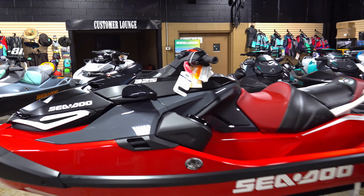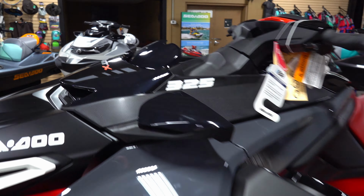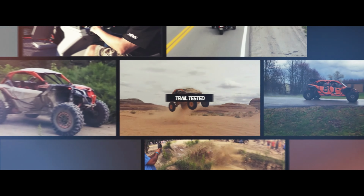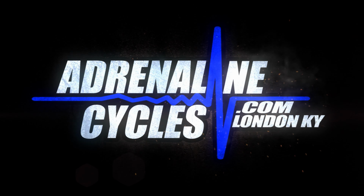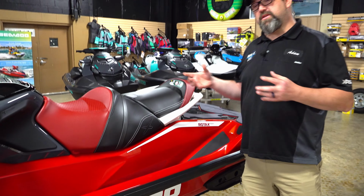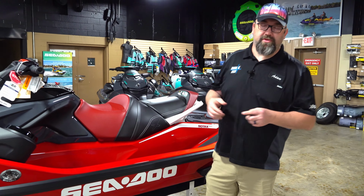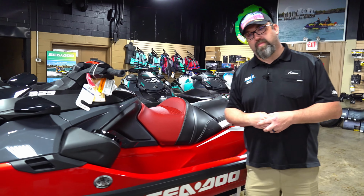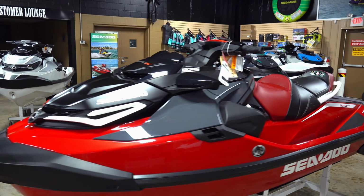This is a 2024 Sea-Doo 325 horsepower RXTX. They've done quite a bit of updates on this model for 2024. The main thing everybody's going to know about is the 325 horsepower. And they did not get that with just a tune, guys.